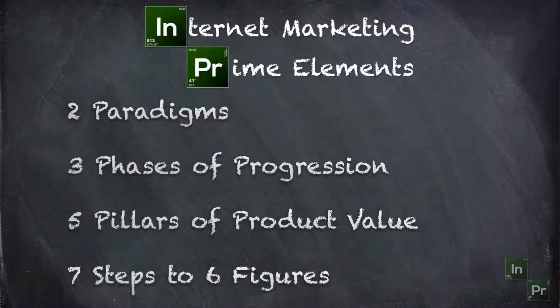So what I've done with the Internet Marketing Prime Elements, or what I'm calling the Prime Elements, are those crucial things that you need to do, those crucial elements that you need to bring together, and the phases and the things that you go through, what I would consider a progression through bolting on and bringing different elements into your business, broken out into 4 different sections, if you will.